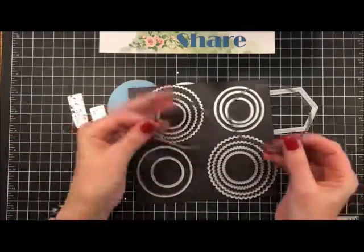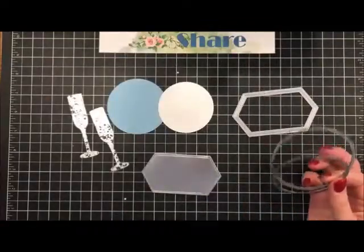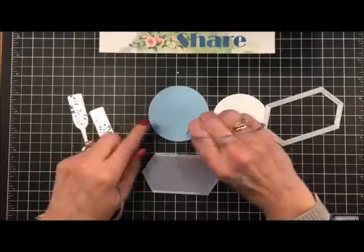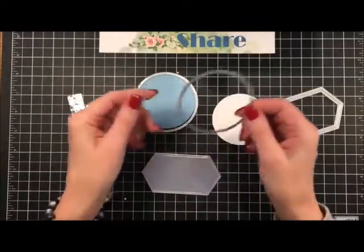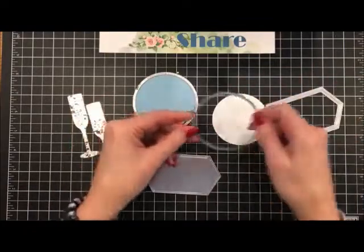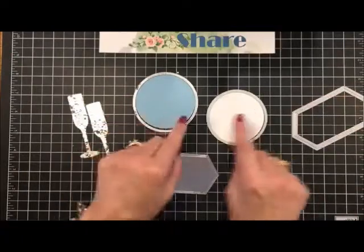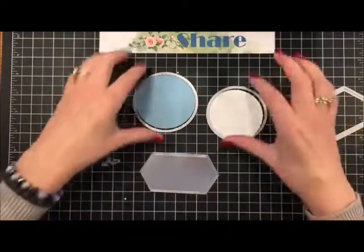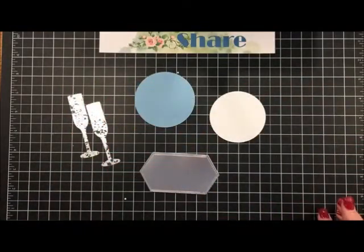I can just tell you, you don't even need to see it, but these are the layering circles. And I used the very largest layering circle to cut out the Balmy Blue. And then I used the next one down the line, the next largest, to cut out the Whisper White. So that's our circles, and again, that was from the layering circles.